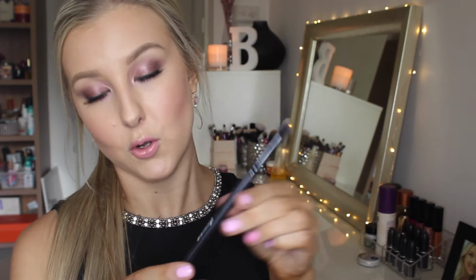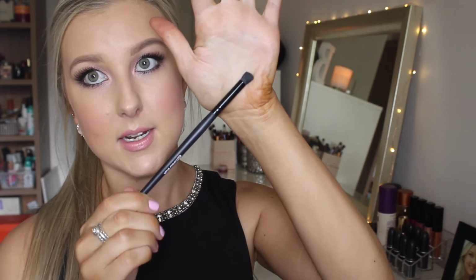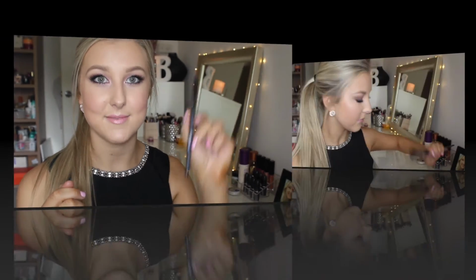I have one little e.l.f. brush to talk about, and it's just the e.l.f. contour brush. It is just like a tiny little blending brush. I hope you can see that. It's quite dense, and to be honest it's not the softest brush, but I think this cost me like $8 and I think that's super cheap. So I like to use this. I used it today to blend out the under eye colour and also to pack some colour in the outer V. So yeah, this one's just a pretty standard brush, but I really do like it.